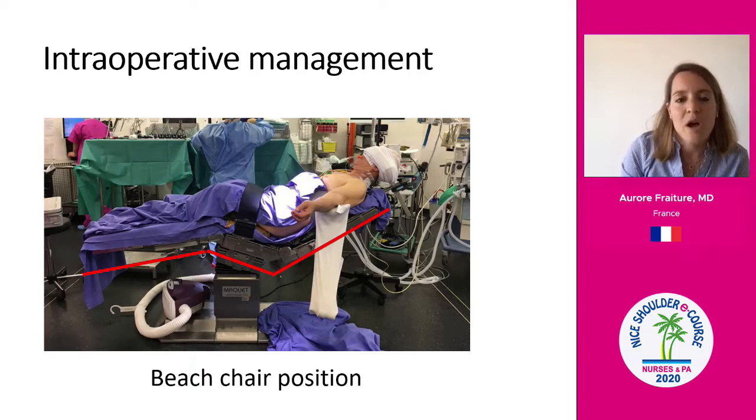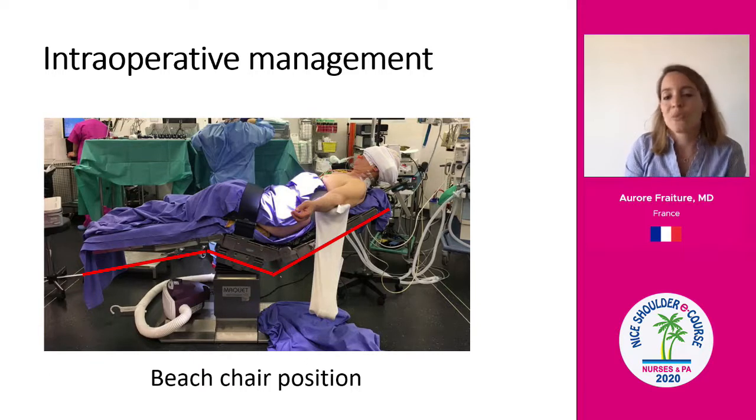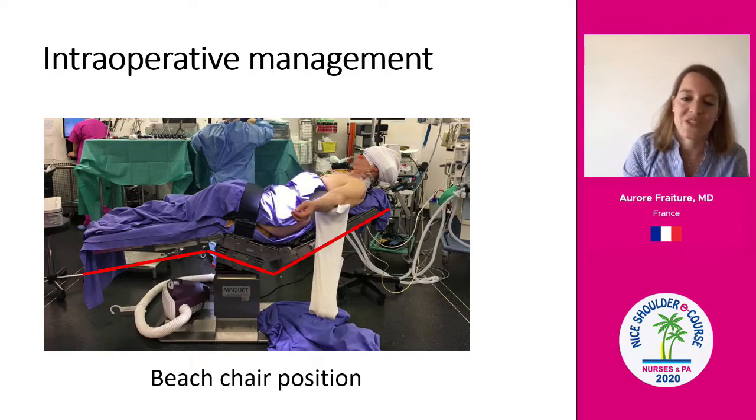Now, about the intraoperative management. Shoulder surgery can be performed in two positions, the beach chair position and the lateral decubitus position. We prefer the beach chair position as a reliable, safe, and effective position to perform nearly all types of procedures.